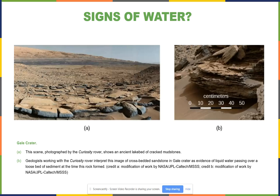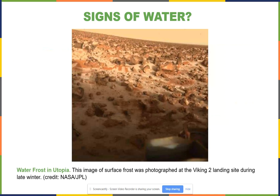So when I say signs of water, the signs of water with a question mark is, was there actually liquid water that sat on the surface, that flowed on the surface? We have no signs of current liquid water, but there are signs that there may have been liquid water in the past.